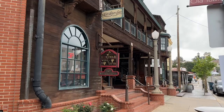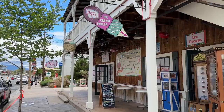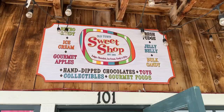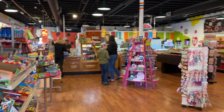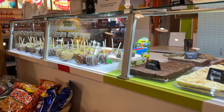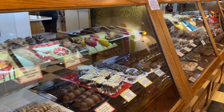After the Olive Oil Company, we went for a little stroll along the streets as we were headed to the sweet shop to find some treats for the boys. The Old Town Sweet Shop is an amazing novelty candy store that carries all the retro candy that we all remember from our childhoods. Fudge and gourmet apples are made fresh on site, handmade custom chocolates and specialty molds and barks, plus chocolate-covered bacon and potato chips.